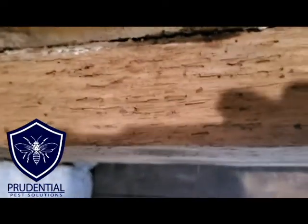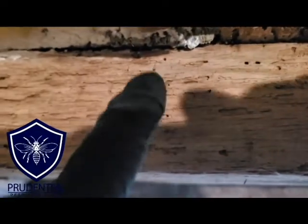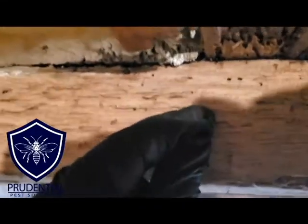If we look at this piece of wood here, and that zooms in, we can see these little holes in this piece of lumber above this window. These are the exit holes of the powder post beetle. I describe it as looking like you took a nail, hit it in there, and removed it. That's the size of the hole.